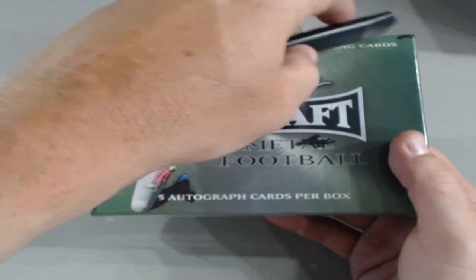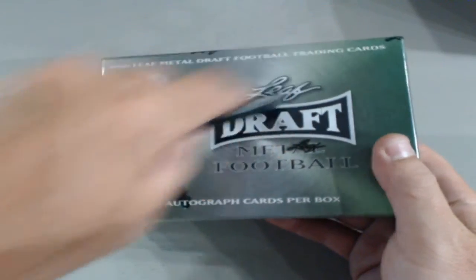All right, guys. Leaf Metal Draft 2016. First one we are doing.